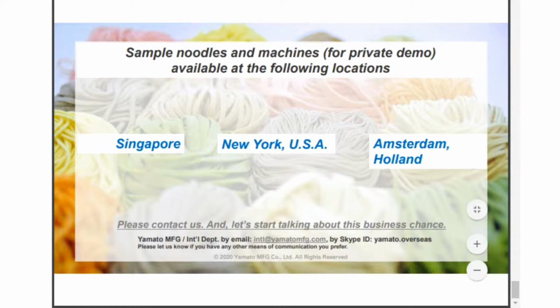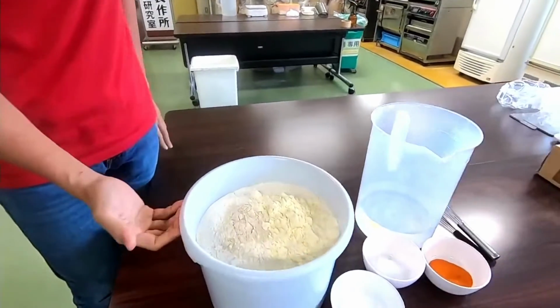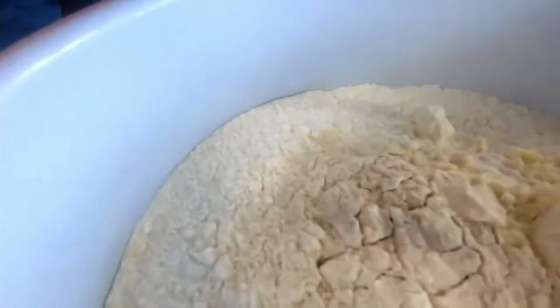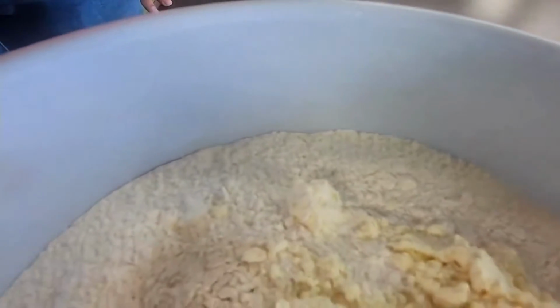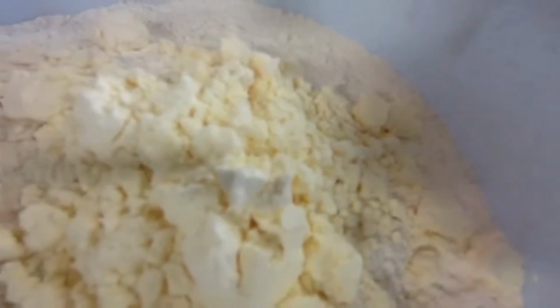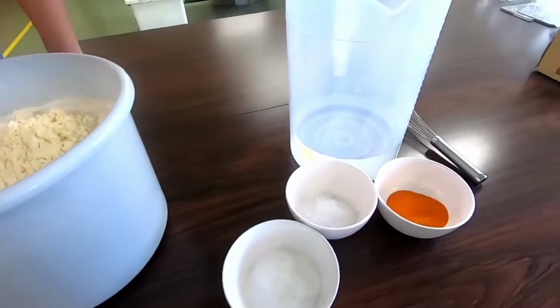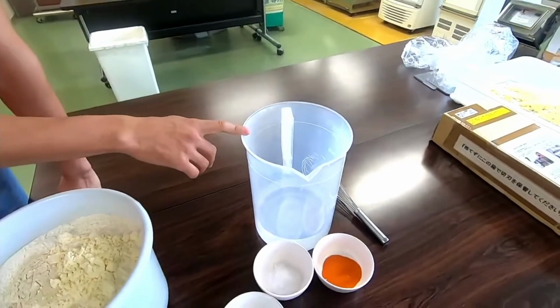Okay, so let's start making some noodles. These are the solid ingredients that we talked about on the slide. It has ramen flour with a protein content of 11.2% and viscosity of 700 BU, and it already has the gluten. You see this gluten powder, a kind of brownish color, and this is the egg white powder, already in it, 1%, and 0.5% gluten. Okay, these are the solid ingredients.